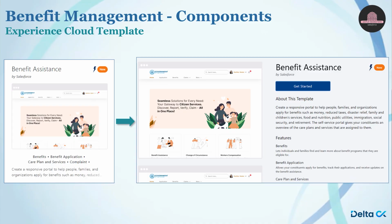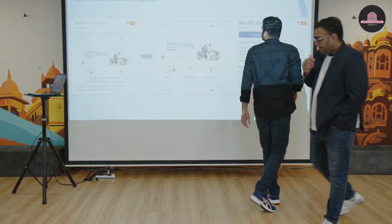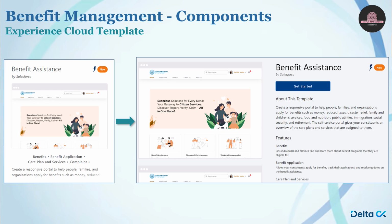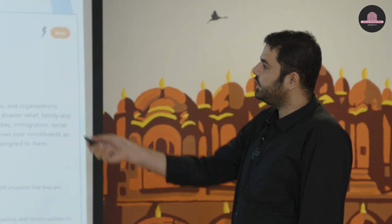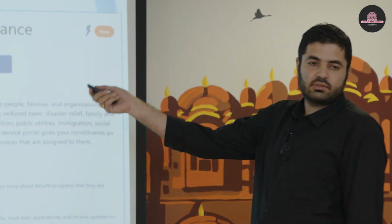We will just give you a brief overview of all the components that we have utilized in our solution. So this is the template that we have used. It's an out-of-the-box template that Salesforce provides as a part of PSS, Benefit Assistance. We clicked on Get Started, directly used this template, and did some modification and customization there to meet our needs. It's a simpler template that Salesforce provides.